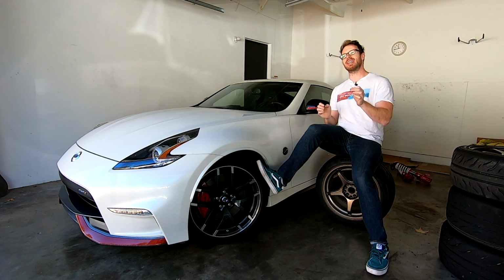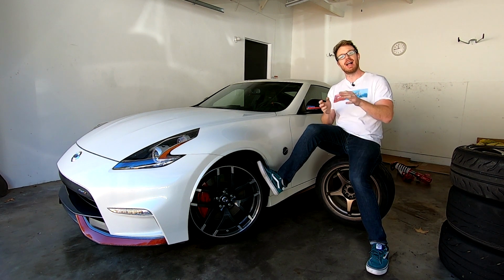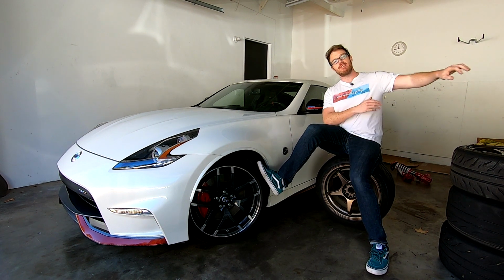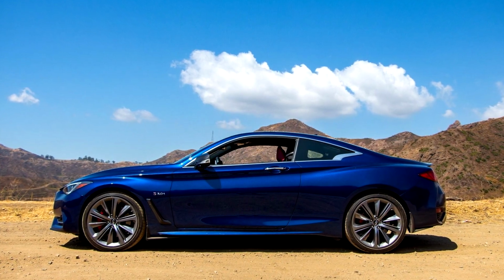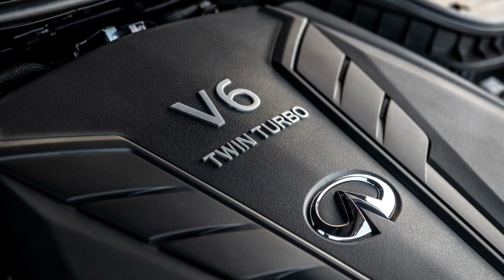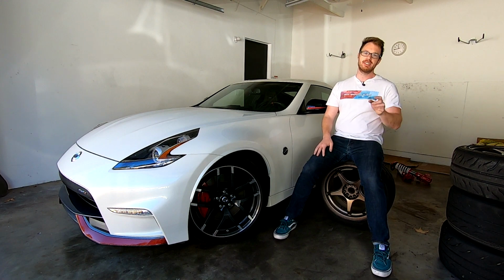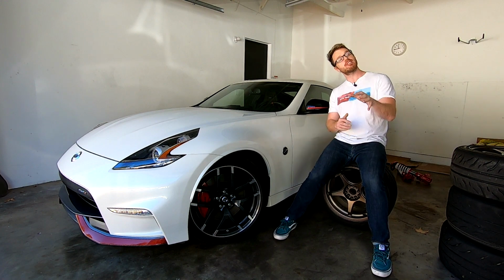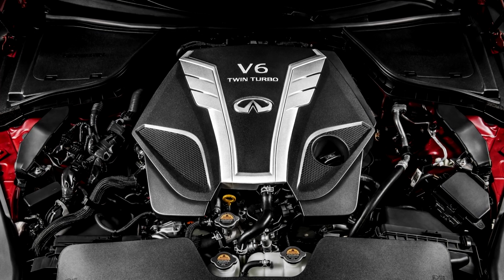Nissan will be doing the best kind of parts-bin manufacturing you can possibly do here, as they pulled an engine from the Infiniti brand of vehicles. In particular, they pulled the engine from the Q60 Red Sport 400, one of my personal favorites. It is the Nissan VR30 DDTT. Now let's decode that for a second. VR30: 6-cylinder, V configuration, 3 liters of displacement. DDTT: direct fuel injection and twin turbochargers.